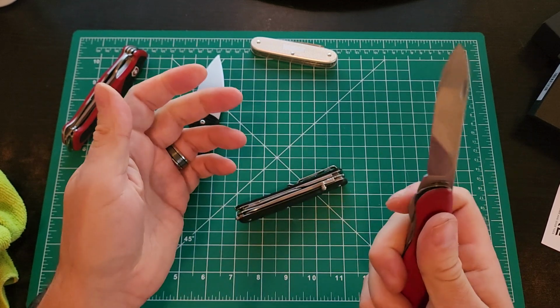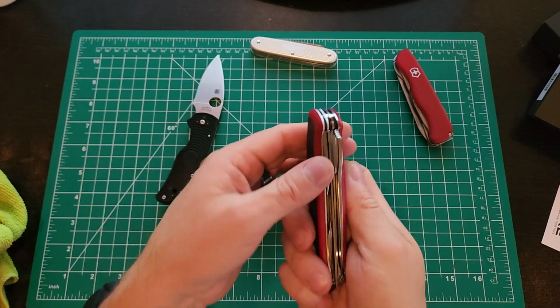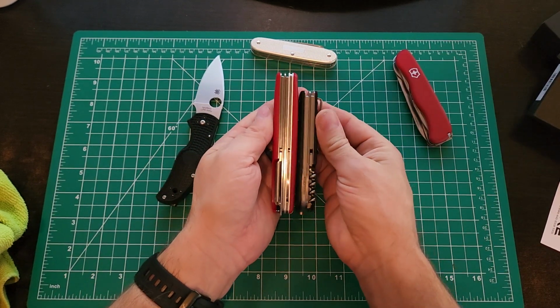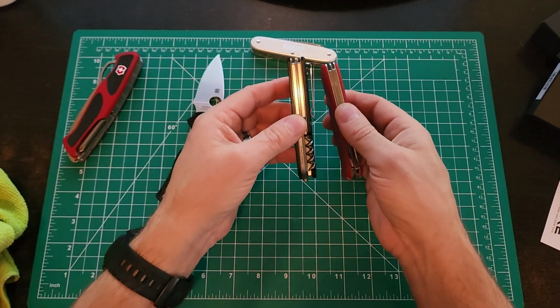But it's not one-handed opening. This is as close as I can get. This one does, but it's just too damn big. This is down. I mean, there's a good size difference in your pocket. There's a big difference on the thickness. This is a really big knife. Perfect for camping, but not walking around.